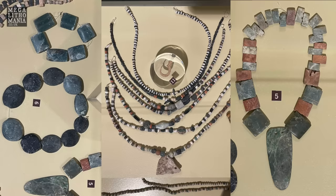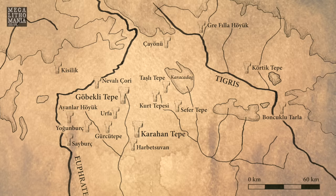And so was the influence coming in from the Tigris, from the far eastern area, heading down, and then that influenced Göbekli Tepe and other sites? Or were they two contemporary cultures, you know, part of this great civilization?